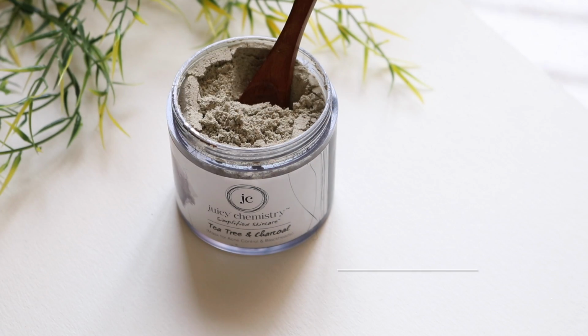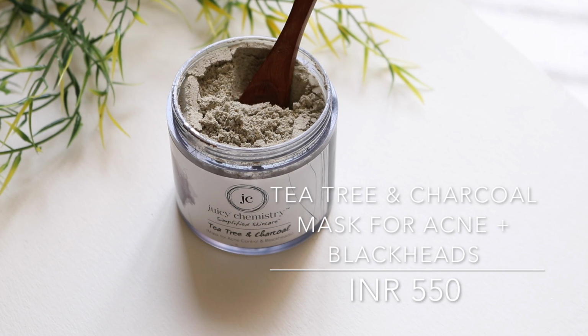So the first product I'm going to talk about today is their tea tree and charcoal mask, and this is meant for acne control and for blackheads. Now my skin is very prone to breakouts. I get blackheads, pimples, clogged pores really easily, so I really wanted to try this out.